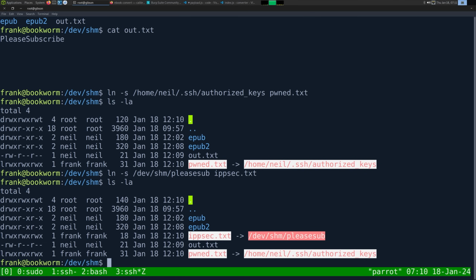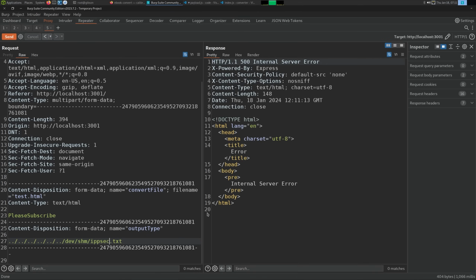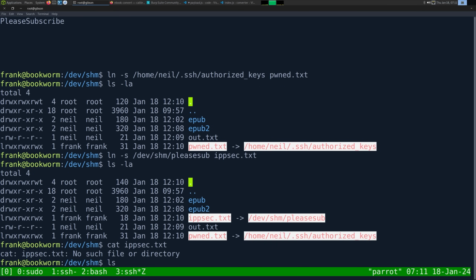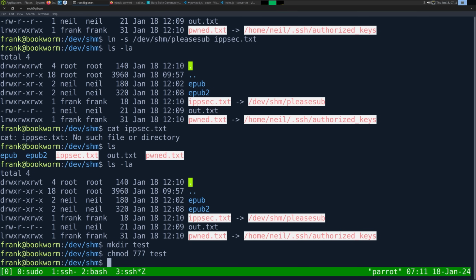So we don't have a please sub file. If I try to cat ipsec.txt, it's going to say no file, right? So if I change this to be ipsec.txt, we write it, we do ls. I thought we'd have a please sub file. We did that. I wonder if we have to make a directory that's readable and writable by everyone. mkdir test, chmod 777 test.